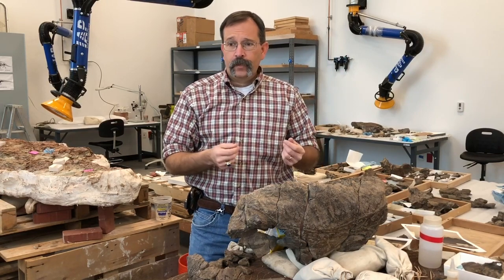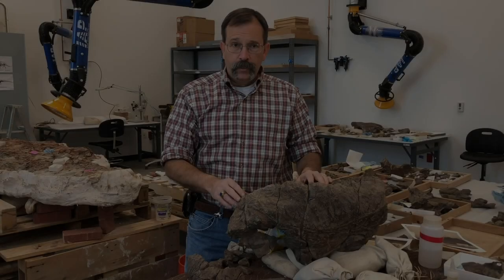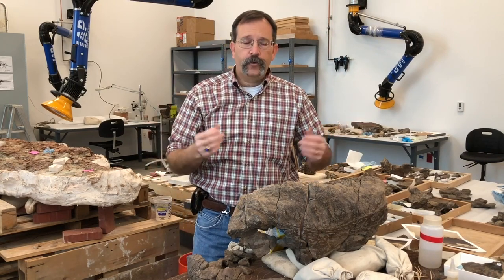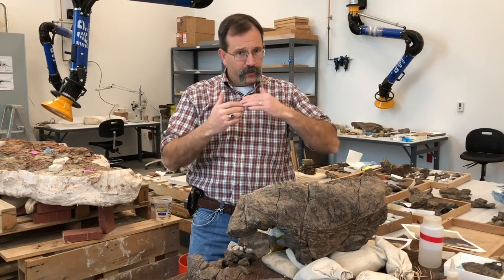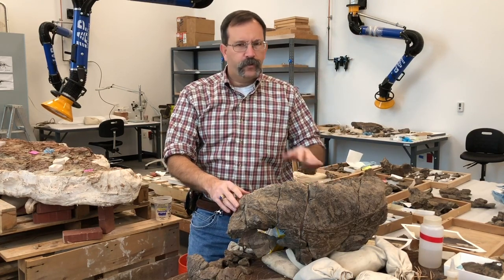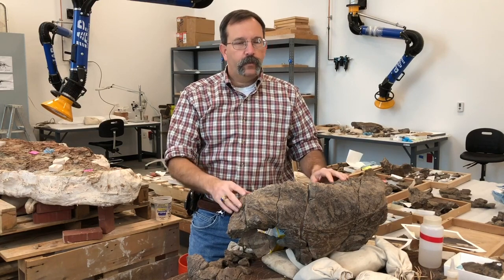It turns out the Kikak-Tagosiak Quarry to Salt Lake City is over 2,400 miles, or around 3,900 kilometers, give or take a little bit. It's only 1,000 miles from Salt Lake City to Dallas, where I'm standing right now. So we're talking about some incredible distances here that a lot of people don't appreciate. This is also right around 69, almost 70 degrees north latitude, again, well above the Arctic Circle.